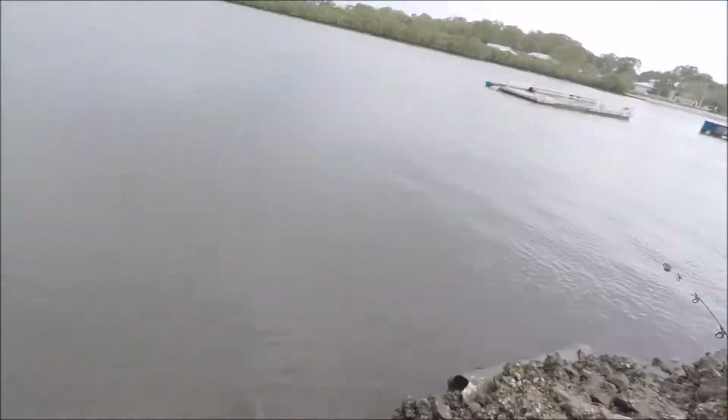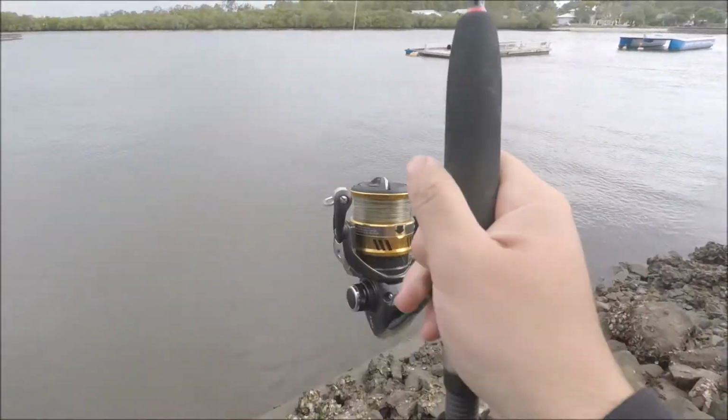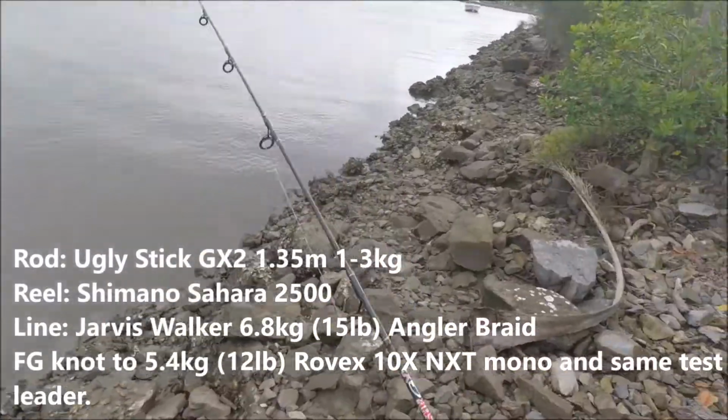Today I'm back at it again, trying to get a big fish on my ultralight setup, as you can see right now. I'll put the specs up on the screen.